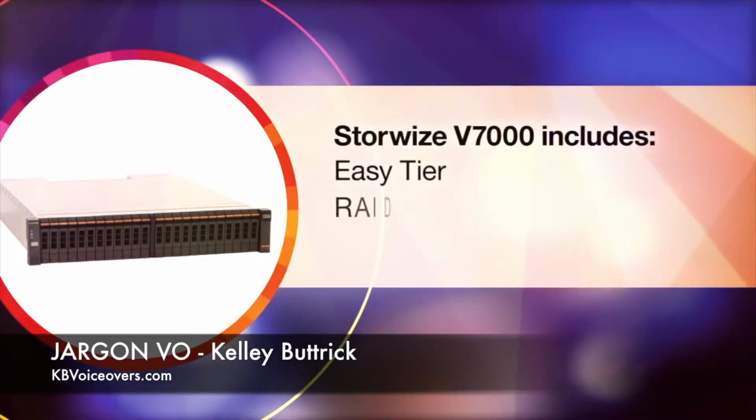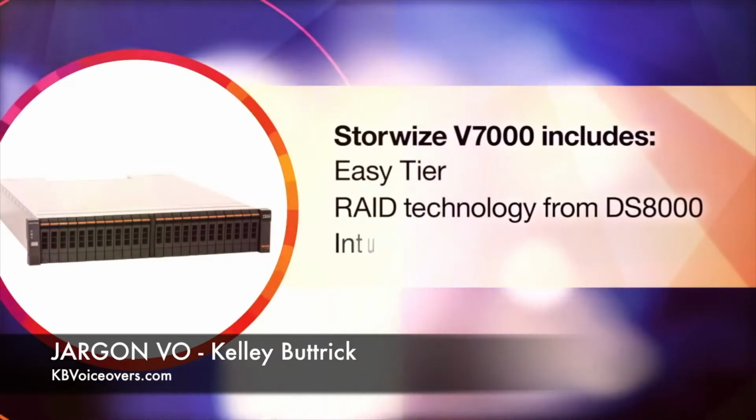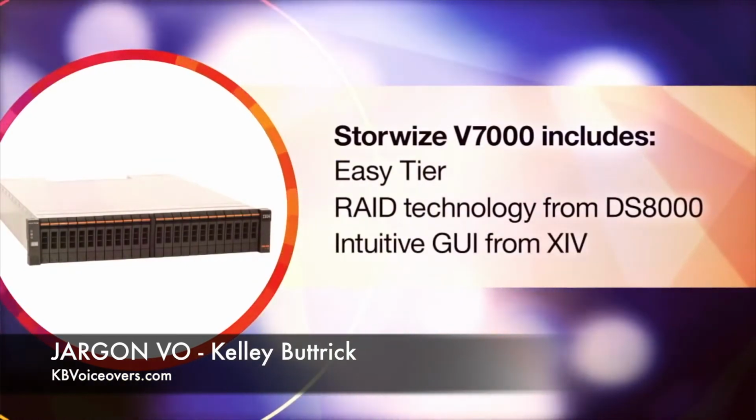Easy Tier, RAID technology from DS8000, and the easy-to-use GUI from XIV.